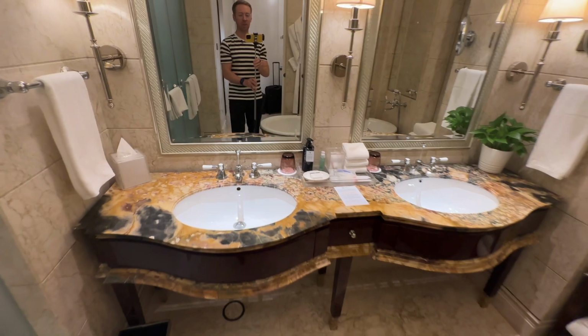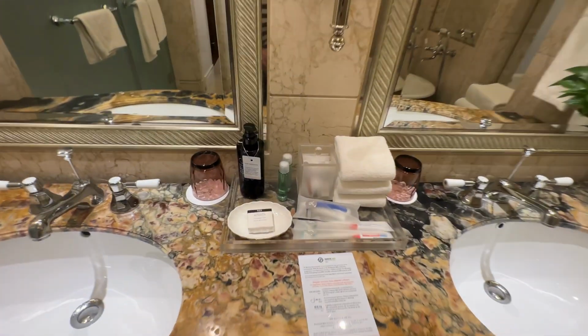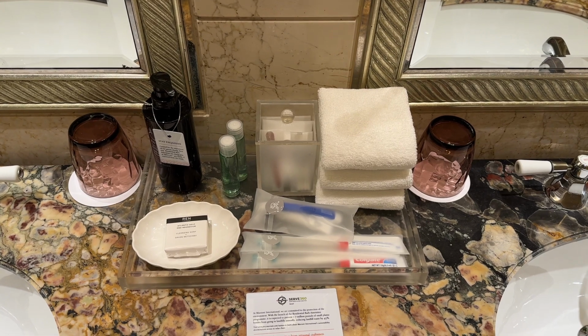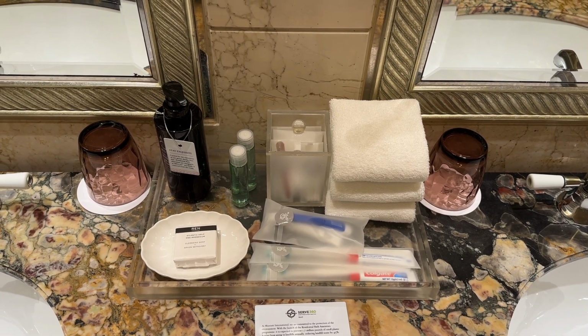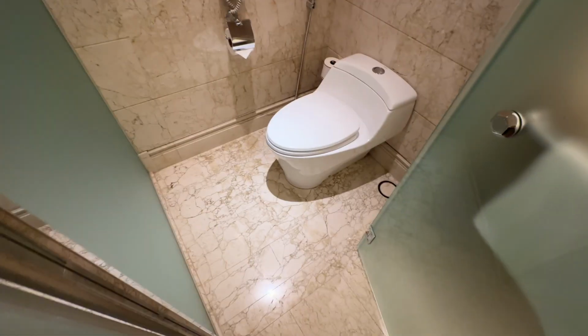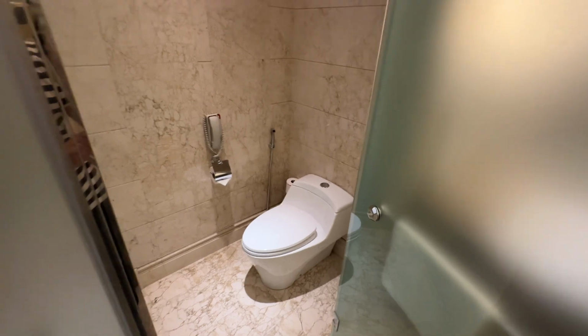Let's see over here the amenity kit and what is set up. I'm going to zoom in a little bit so you can see specifics on that amenity kit. 2 sinks, bathroom, pretty straightforward. All right, there's the bathroom. Let me show you the shower. I noticed the shower before when I did my pre-tour.